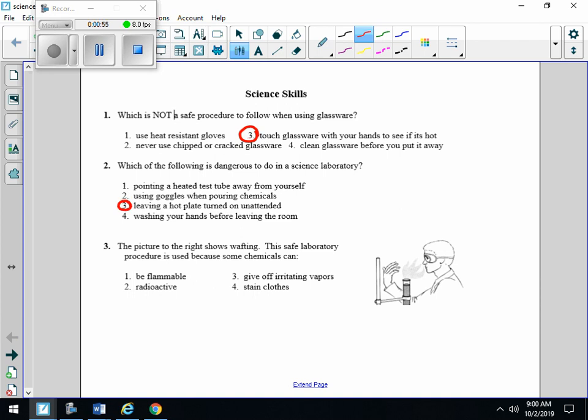So number 3. The picture to the right shows wafting. Some of you got this wrong because you didn't know what the choices meant. So you need to write this in your own words. So somebody give me what wafting means in your own words without even looking at the choices yet. What does it mean to waft? What does wafting mean? What are you doing when you waft, Vincent?